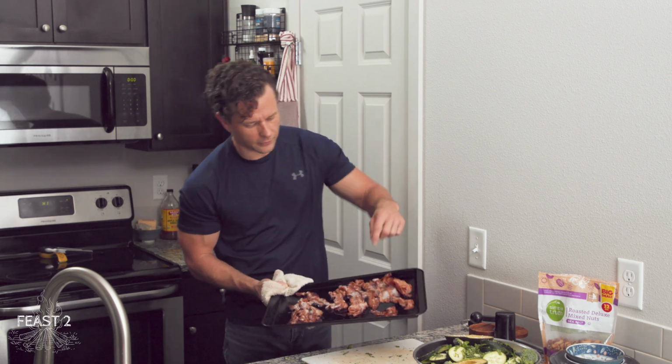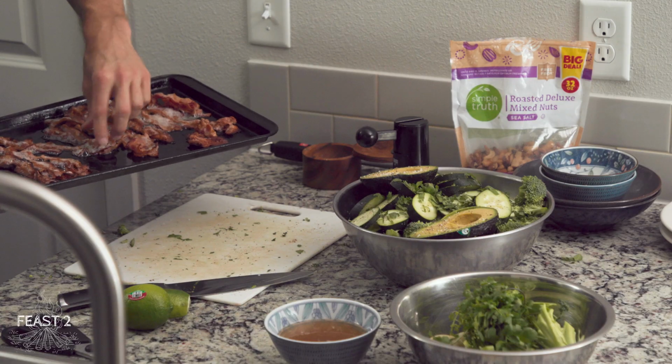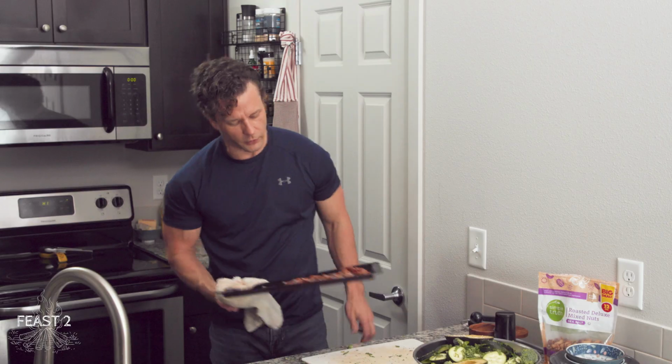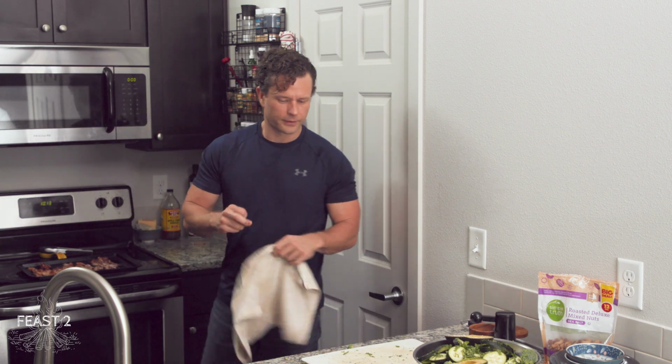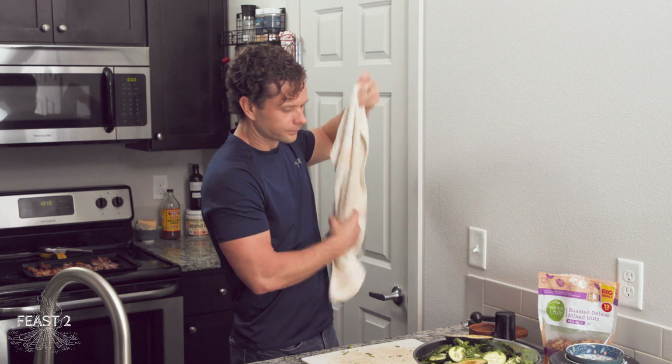See how it's getting a little bit burned on the edges there? That's gonna be so perfect. Yeah. So we're done here. We'll just let that sit for a second. That's our bacon. Turn our oven off, obviously. We got a little bit more to go here.